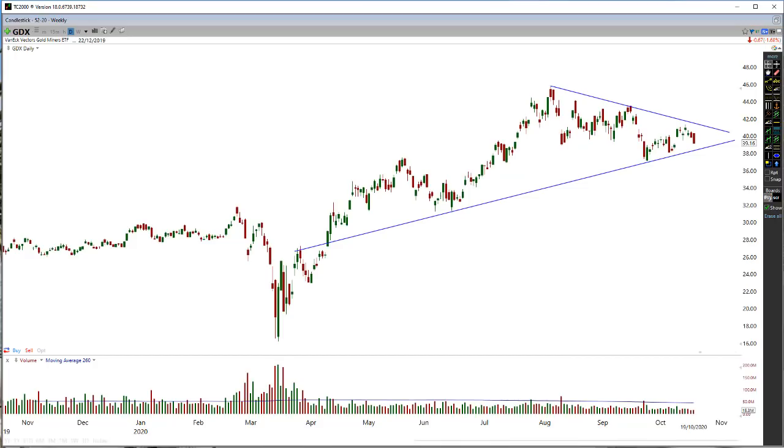Moving on through to the GDX, same sort of thing. We're in this massive triangle pattern right now in the GDX, squeezing up. Which way will it break? Even if we do get a bit of a break to the downside, guys, it's not really likely to.